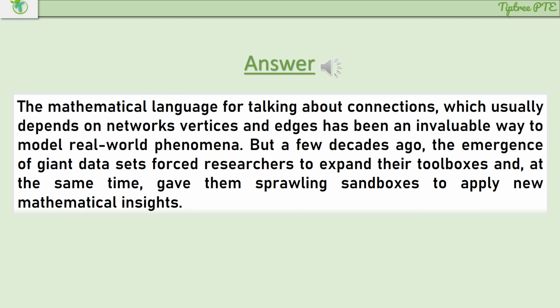The mathematical language for talking about connections, which usually depends on networks, vertices, and edges, has been an invaluable way to model real-world phenomena. But a few decades ago, the emergence of giant data sets forced researchers to expand their toolboxes and, at the same time, gave them sprawling sandboxes to apply new mathematical insights.